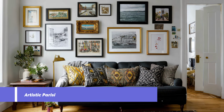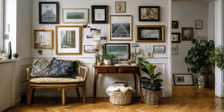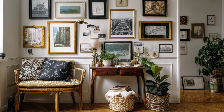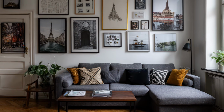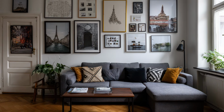Transform blank walls into storytelling canvases. Mix black and white photography with vintage art prints and delicate sketches, framed in gold or black. The arrangement should feel spontaneous yet balanced. A touch of asymmetry adds character. Include personal memories, postcards, or even poetry clippings for a lived-in feel.